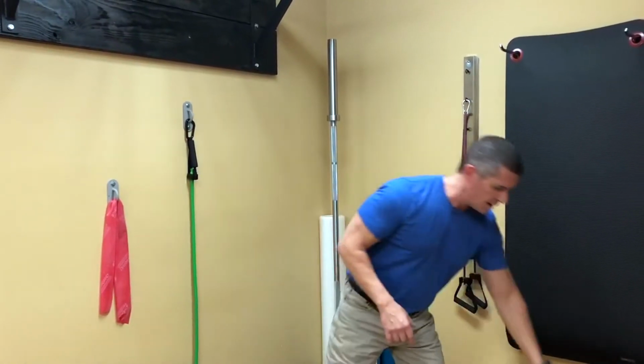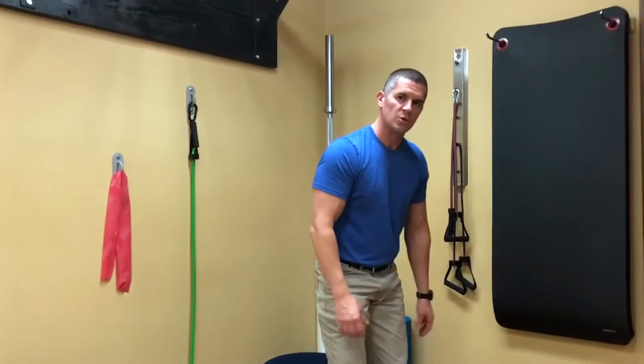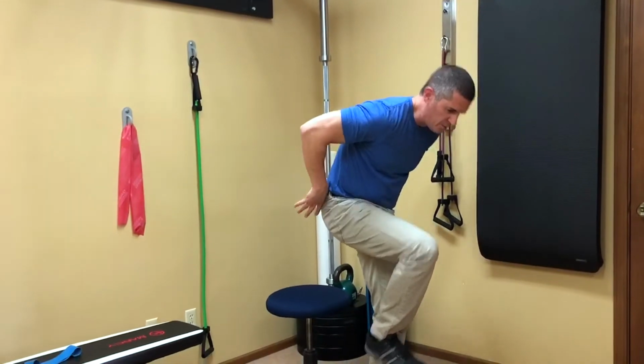People say to me all the time, so I should never round my spine? And I say, no. You can round it periodically, just don't make it your prominent motion. If you don't make it your prominent motion, you're gonna be fine. Okay, last couple things. Socks and shoes. What do most people typically do when they put on their socks? The same motion. Ouch, hurt the back.